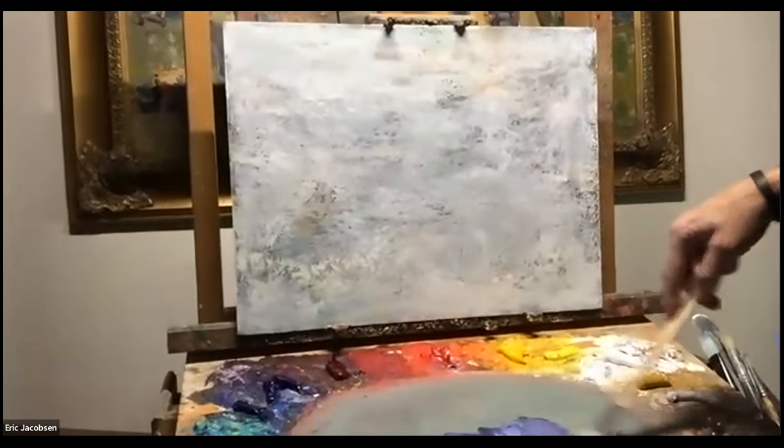Do you have a follow-up question? Sure. How do you keep oil painting from muddy color? From muddy color? Yeah. I guess the answer to that would be to be intentional about your mixing. And if you have to, use separate brushes, a brush for your light, warm lights, and a brush for your darks.